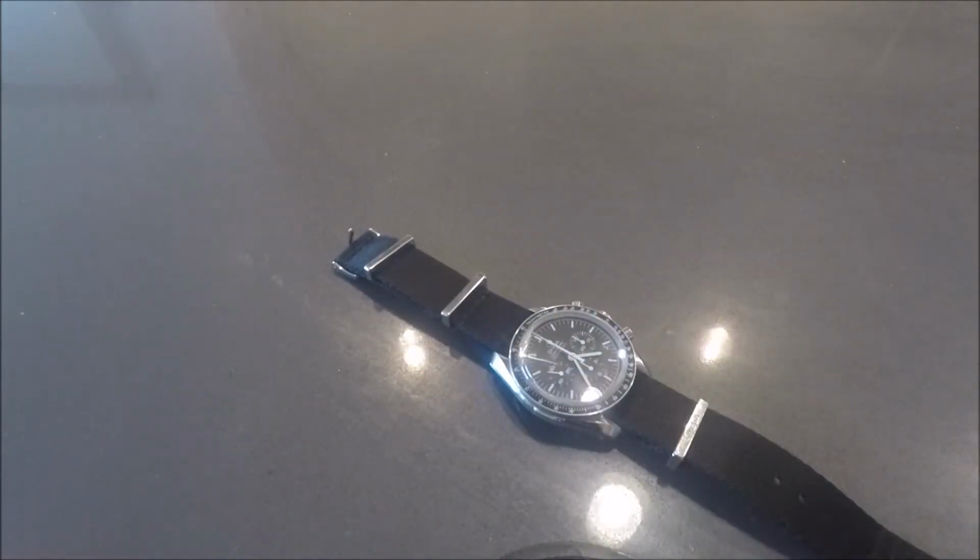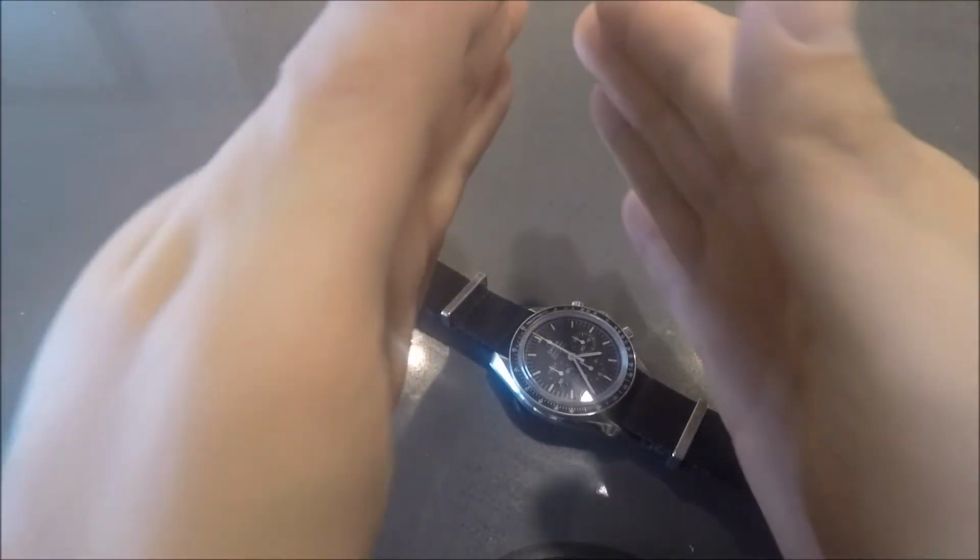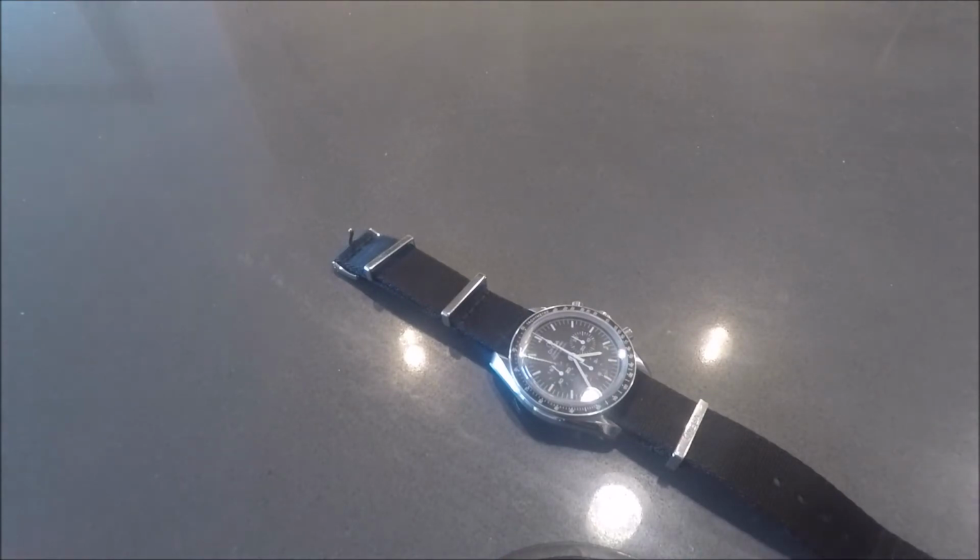So the CK2998 had alpha hands. What an alpha hand is, it comes to a point. If you go online and search CK2998 Shira or the original CK2998, you'll see what I'm talking about. But very, very different than what you see here.